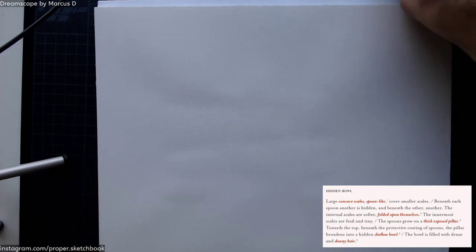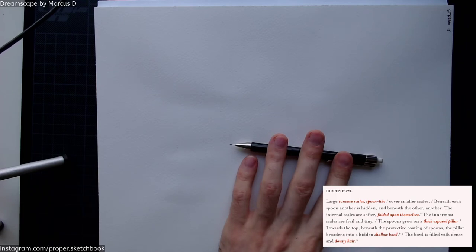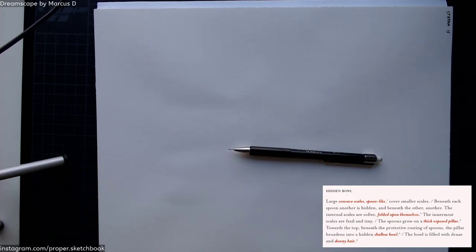Alright, so let's do this Hidden Bowl thing. Is it legible on the screen? I don't know on what you're watching, maybe on the phone it's kind of small, but it should be big enough. Anyway, I will read it. So this thing is called Hidden Bowl.